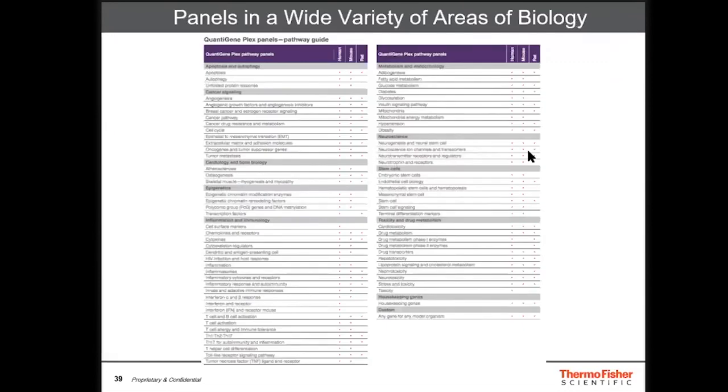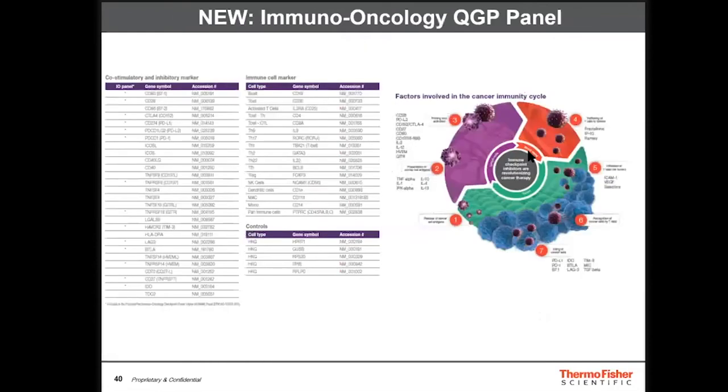The panels that we have for the technology are very varied. You can go on our website and see a list of the types of panels that we've done for the different species, or you can just present us with your own list, and we'll make a QuantiGene Plex panel for you from that. People have been excited though about a new Immuno-Oncology QuantiGene Plex panel. A lot of hot targets on here.